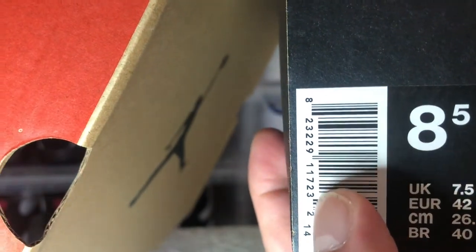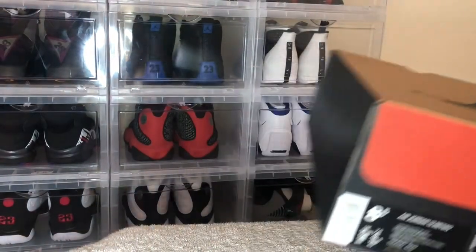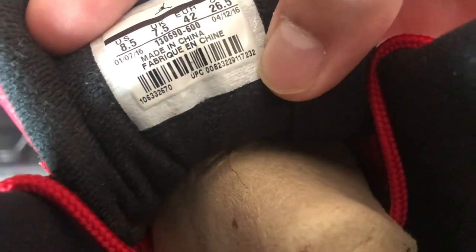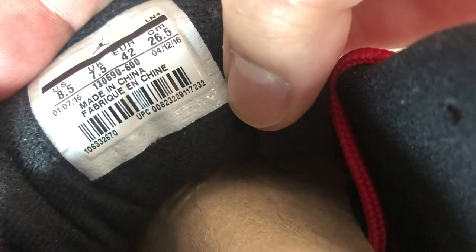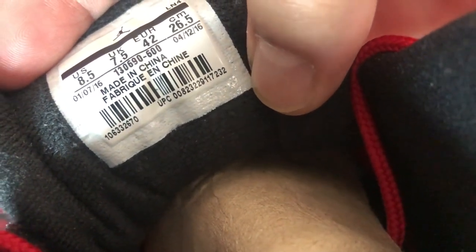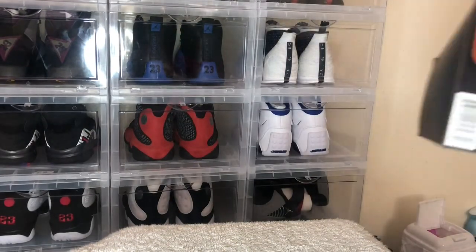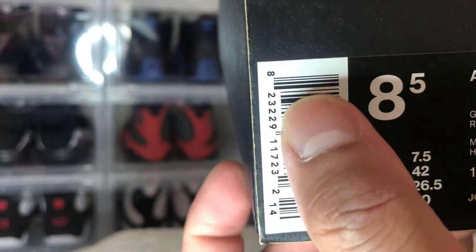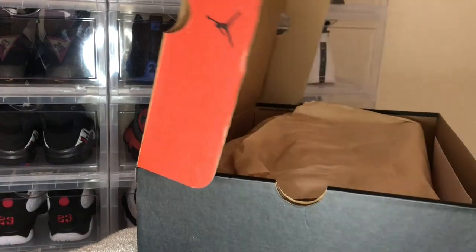Up to here, yep. Then let's have a look again. So look for the UPC again. Ayun. So 3229117.23. Same siya. Same. The same, isn't it? Okay. So that means legit siya.